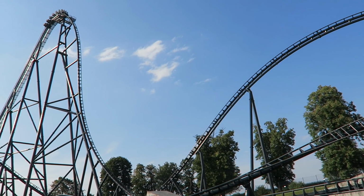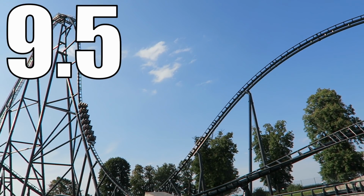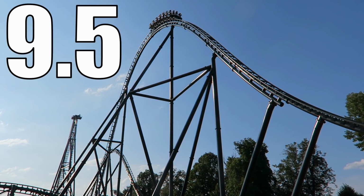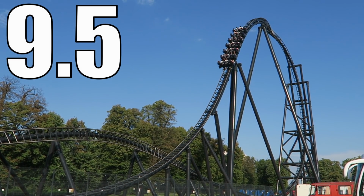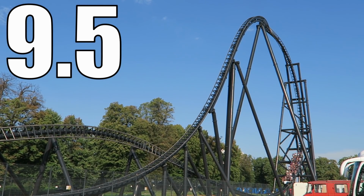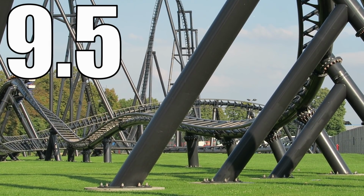So what would I rate Hyperion? Based off my rides, I would give this Intamin Hypercoaster a 9.5 out of 10. 3/4 of Hyperion is perfect. The first drop through the first Stengle dive offers a mix of powerful airtime, positive Gs, and sensational laterals. Then the second half offers a similarly strong mix of laterals and airtime.